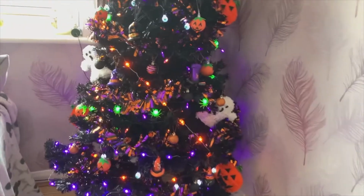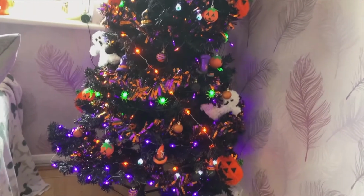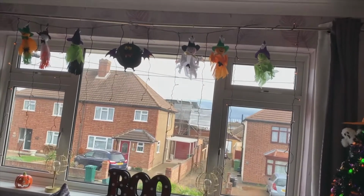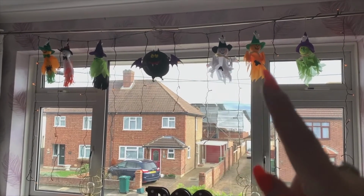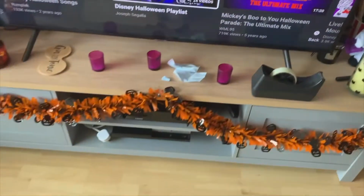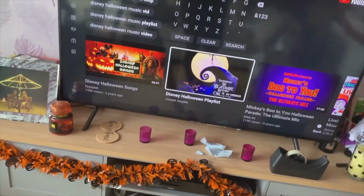So this is what it looks like so far. I still need to put some more baubles on it, but I think it's looking pretty good. And then I've put some pumpkins either side and a boo sign. And there's actually lights coming down the window, which I'll show you more in the dark. And then I've added some hanging witches and a bat. And then, yeah, that's all I've done. And I've also put some tinsel on my radiator. So we're getting there, we're pretty much there.